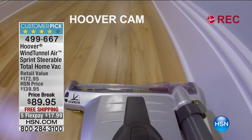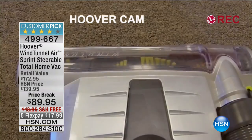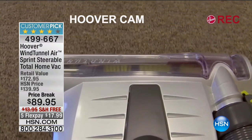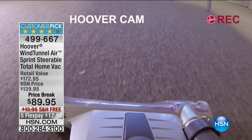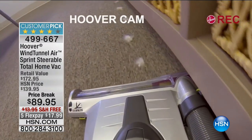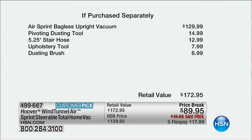But we are also giving you all of the tools that you need. So whether you're dusting, whether you're cleaning the stairs, we're giving you all of the accessories, and we'll show you how that breaks down if you were to purchase everything separately. You're also getting more than 5 feet of that stair hose. There you go, we're showing you. Thank you so much, guys.